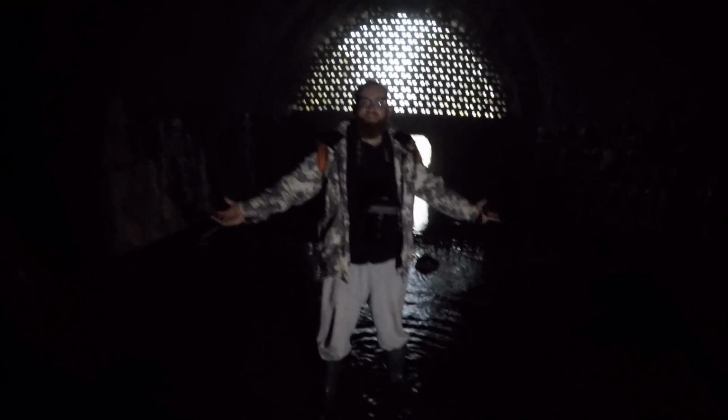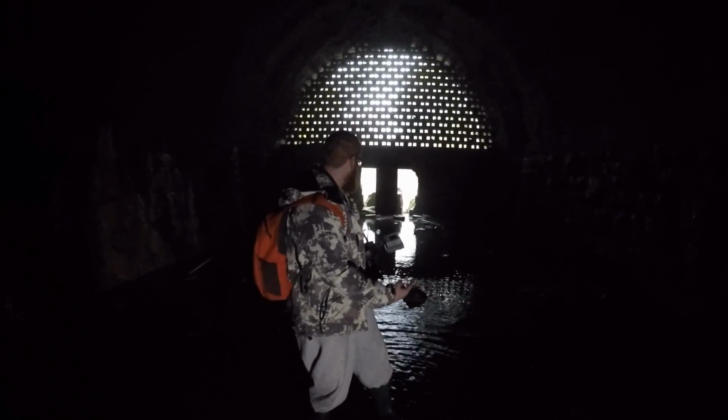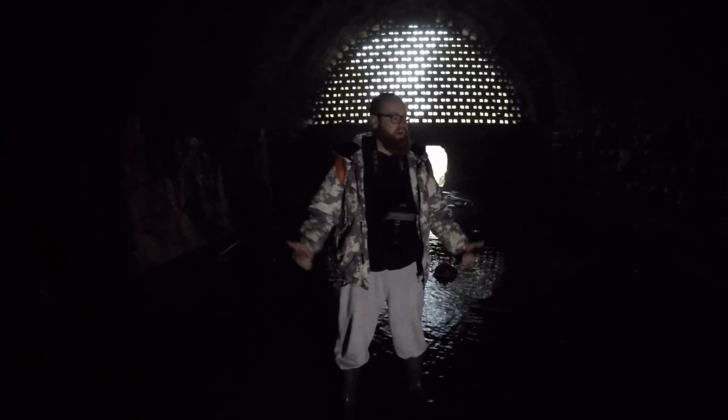Yeah, that's quite a nice structure. There's nothing but running water in here. It's brilliant to see. Right, guys, we're at the end of the tunnel. As you can see, up to our feet in water. So glad we came in at the other entrance. It's been an amazing explore.